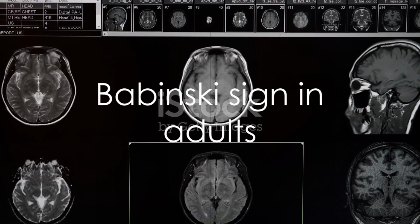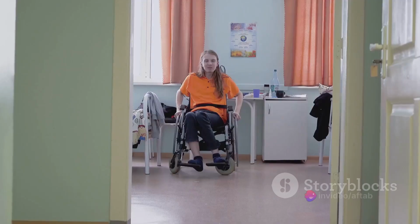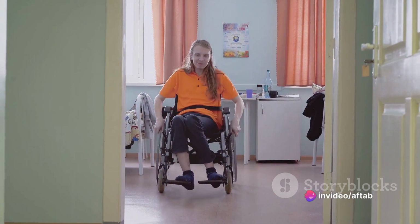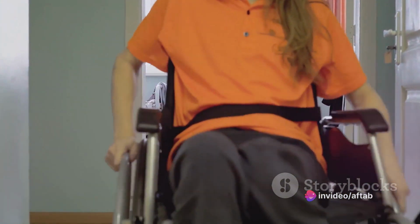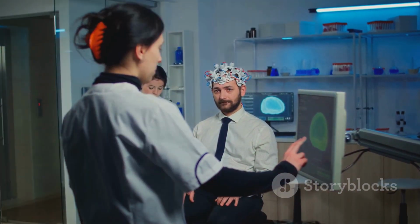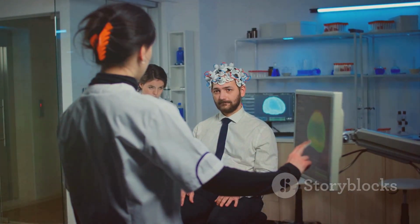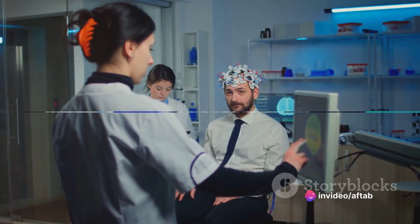One of the key causes of the Babinski sign in adults is an upper motor neuron lesion. These lesions can result from a variety of conditions, including stroke, multiple sclerosis, or spinal cord injuries, to name a few. The presence of the Babinski sign in such cases indicates damage to the nerve fibers that travel from the brain's cortex to the spinal cord.